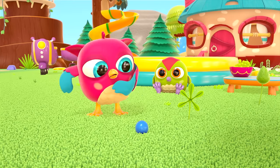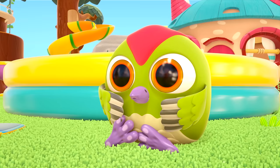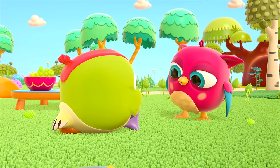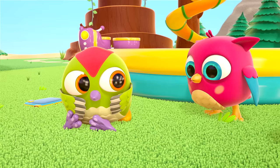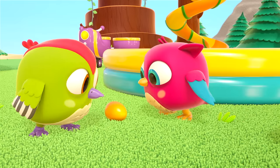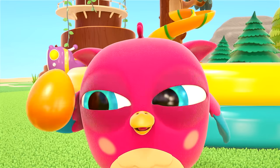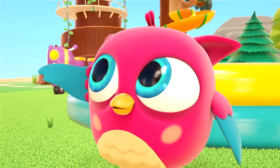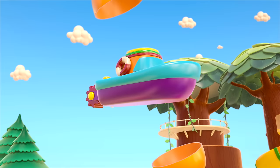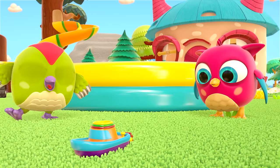Where did your orange egg go? Peck Peck is sitting on it. You don't need to sit on toy eggs. Something's rattling inside. Let's just open it. A boat! Yes, there was a boat hidden in this toy egg.